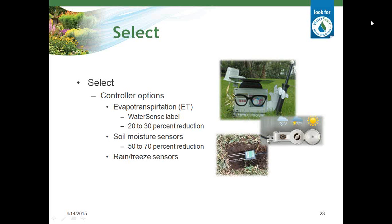These can be added to systems that are controlled by Hunter's X-Core or the Pro-C controllers. And I found the solar sync is a really cost-effective smart device, and it's included on EPA's WaterSense labeled weather-based irrigation controls. ET controllers in Central Florida, we've averaged a savings of 20 to 30% reductions in outdoor water use.